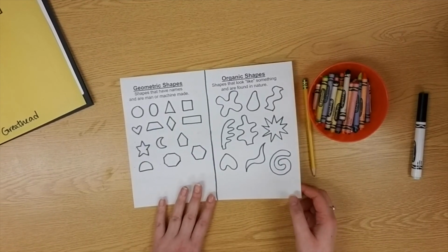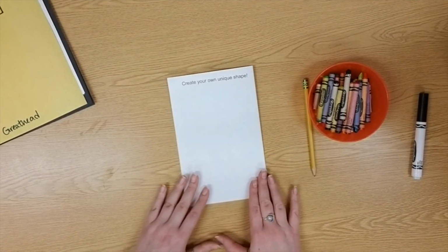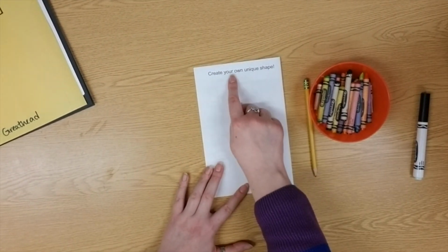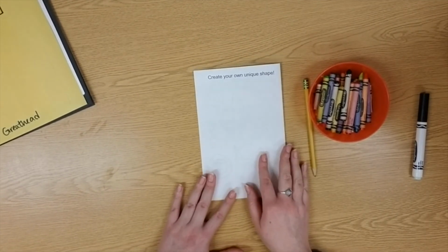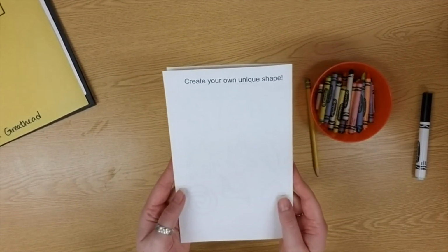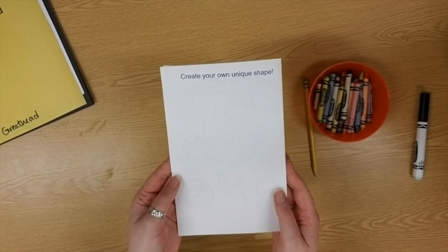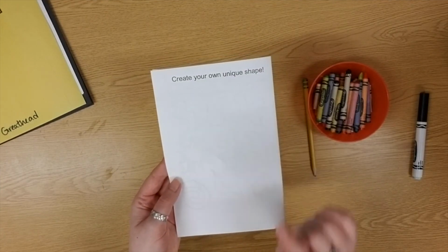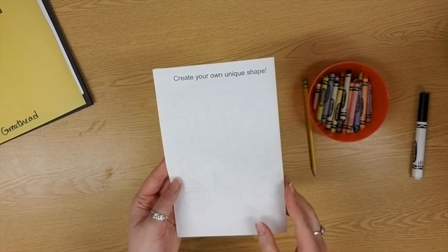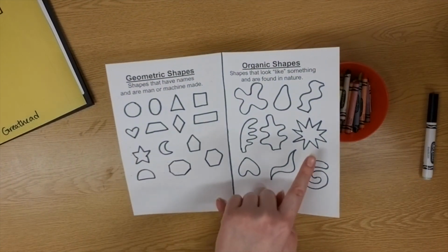As an added little bonus, my friends, on the back of your book, there's also a challenge. It says create your own unique shape. So I want you to think about maybe a shape that you've never seen before. And if you have one of those, or maybe even more than one, my friends, that you would like to show, you can draw them on the back here and create your own shapes too, just like how Mr. Matisse made his organic shapes.